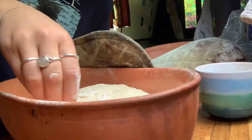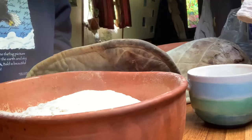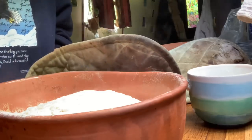And here I am scoring it after the 7 minutes. Now I'm spraying it with water and I'll put it back in the oven for 25 minutes on gas mark 7.